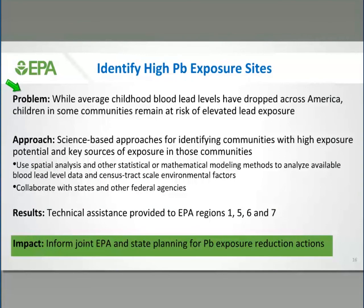The next area is one that's really approaching the lead issue from a general problem. How do we identify those areas where there are high lead exposure sites? And how do we identify the key factors leading to that high lead exposure?